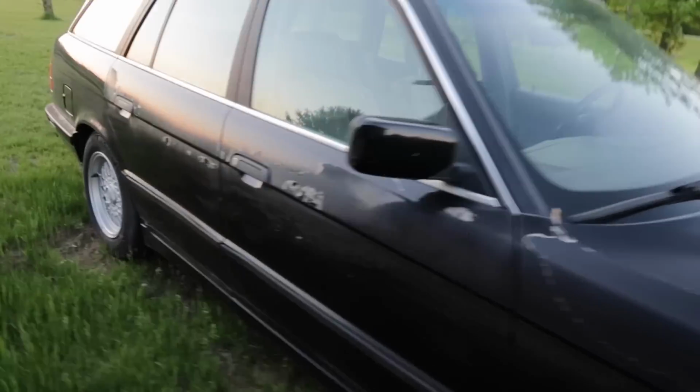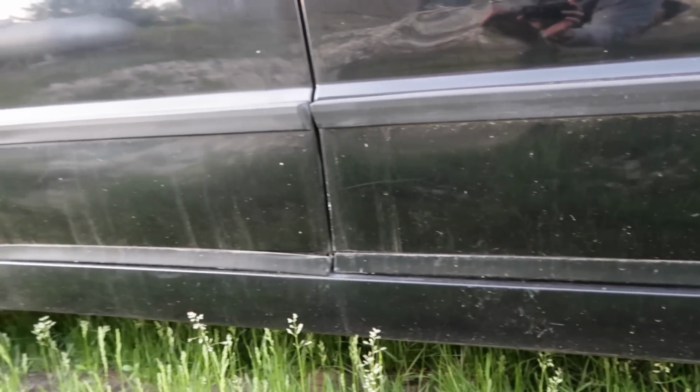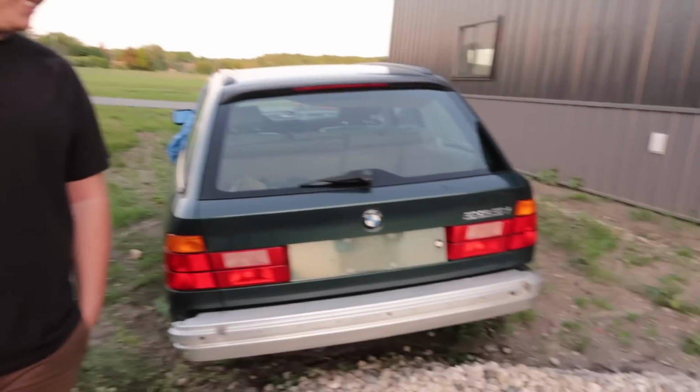Oh, this is the car that came from Colorado, right? Yeah, it came from Denver Beer and Oil. Oh yeah. Shout out to those guys on YouTube. It's got a lot of dents and needs paint, but it's a good base to start off with. Yeah, that's nice. I totally forgot this man just has two wagons just sitting here.